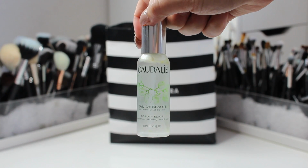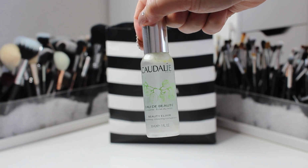And then from the same brand, I picked up the smaller size of the Beauty Elixir, and it says smoothing, glowing complexion. This has a cooling sensation to it. There's peppermint in it, I believe. And this, I feel like it irritated my skin. I've heard so many good things about this, so that's why I picked it up. So I think I'm an exception to this product. I'm not sure, but I just felt like the peppermint was a little too much for me. I felt like it burned my eyes.